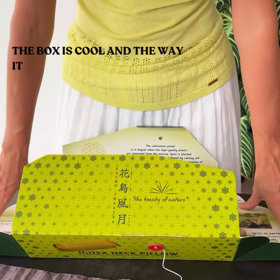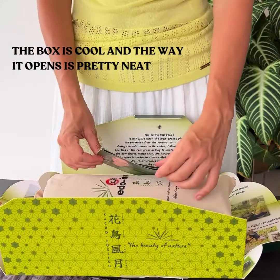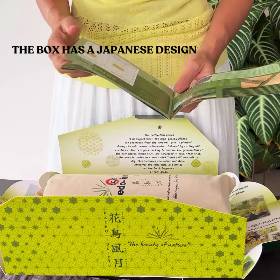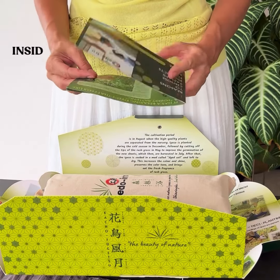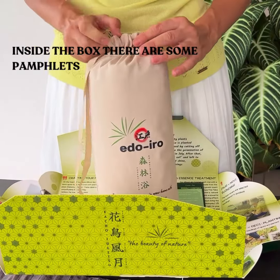First off, let's talk about the box. It's kind of cool. Bright and dark greens all mixed up, and the way it opens is pretty neat. You can tell there's some Japanese design vibes going on. Now, the bottom part's interesting too. And inside the box, I found some pamphlets and this little booklet all about Igusa.